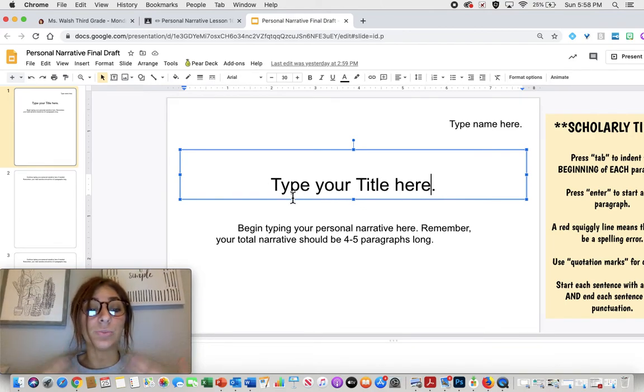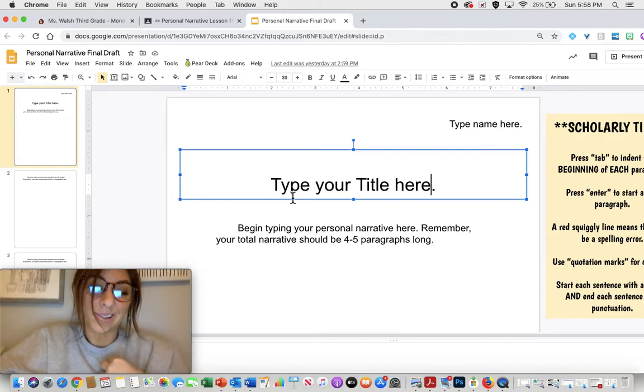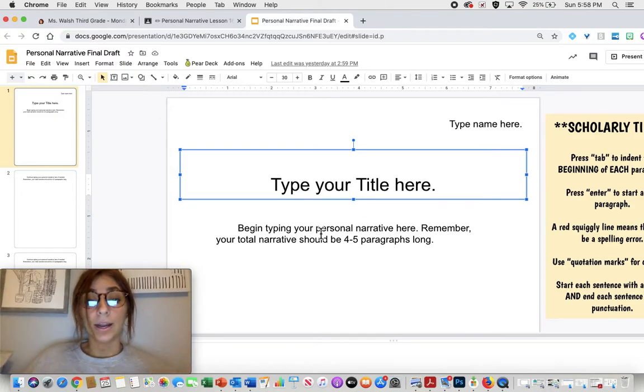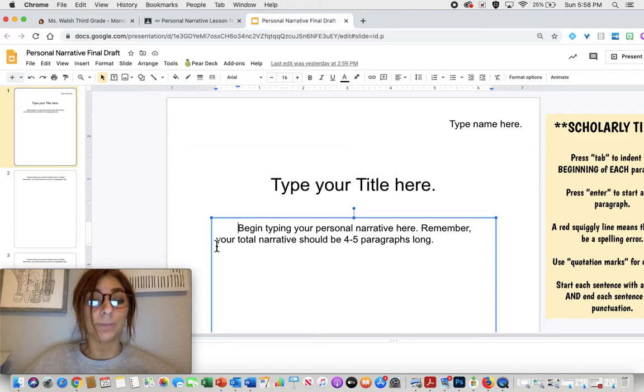So your title is what you're calling your story. I believe I said my title was Miss Walsh Escapes Gringotts. That way I was playing with the name of the ride, but also including myself, because it's a story about me, right? So you are going to put your title there. Then you are going to begin typing here.